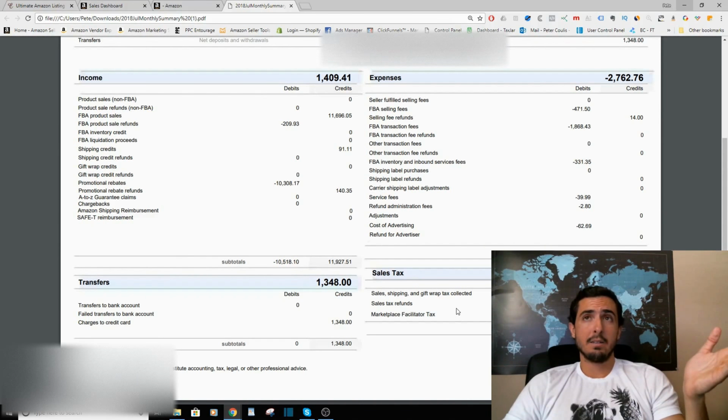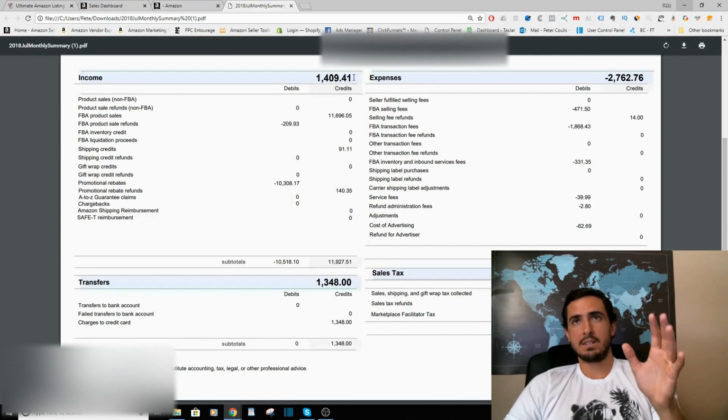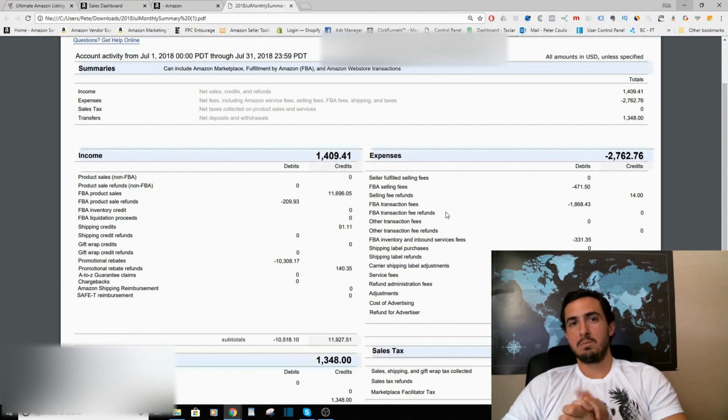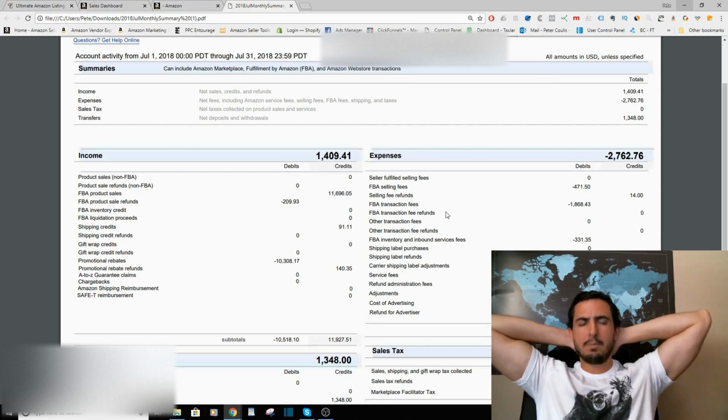We know what we're taking in, right? So basically, we are losing money, right? In this example, we've lost money, correct? We've made $1,400 and we've lost $2,700 within this month. We now know exactly what our numbers are. It's that easy, really. You need to know this stuff. Keep track of it on a month-by-month basis. I can't stress that enough.